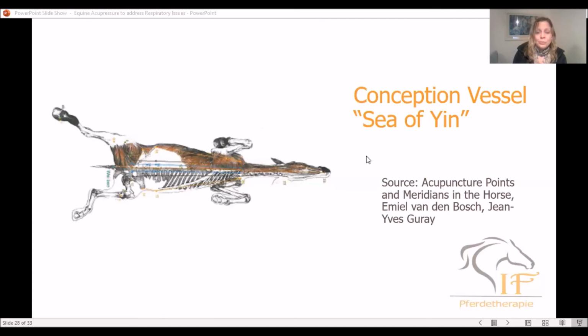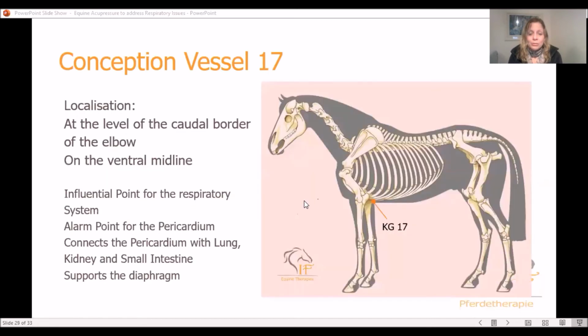You can use them if you have any imbalances in that area. But I've included it, not to confuse you even more, because there is just one point that's a very strong and efficient point for any respiratory issues, and I didn't want to leave that out. That's conception vessel 17. Conception vessel 17 is at the level of the caudal border of the elbow on the ventral midline. We look at that in a moment. And it is the influential point for the respiratory system. So it's an important, very effective and strong point for any respiratory issues.